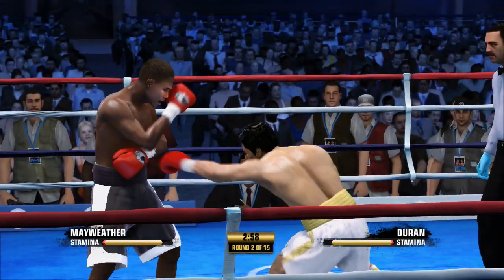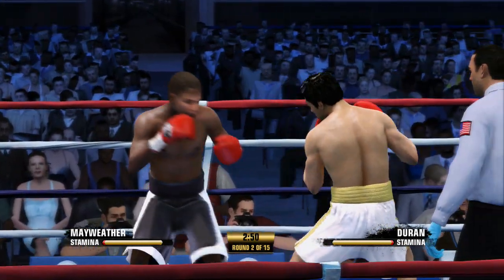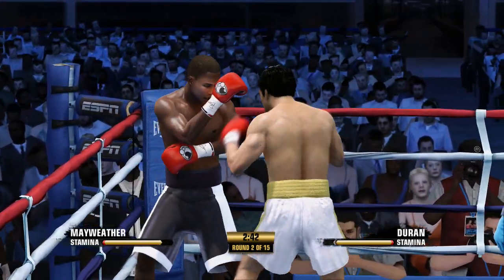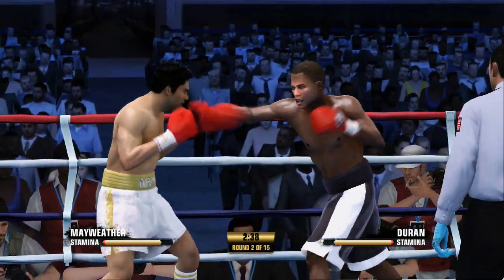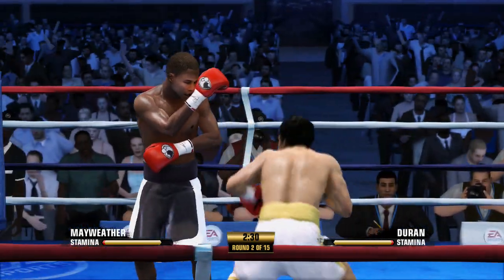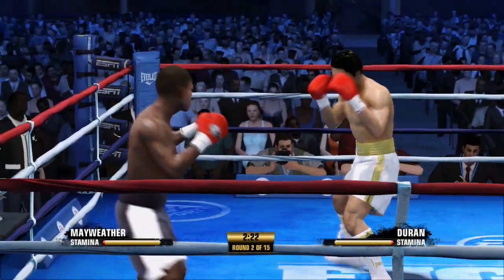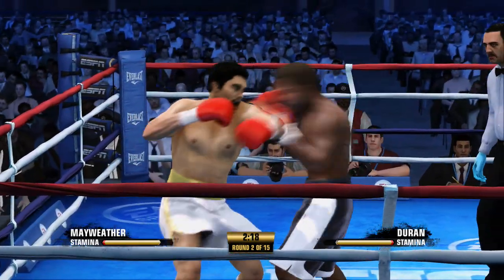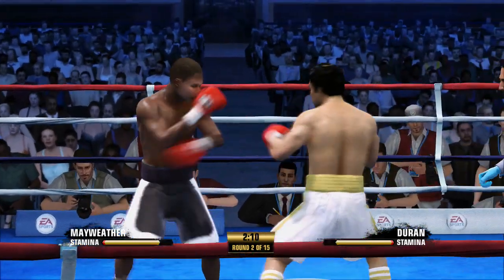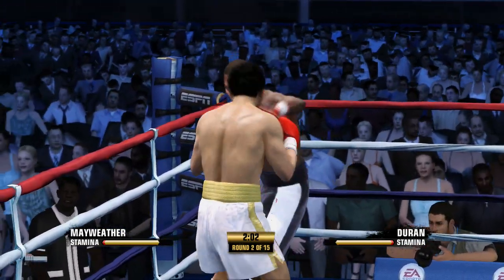Here we go. Round two is underway. Blocking that punch. Very good defense by Money. And you can see he wanted to do that as he holds on there. Unable to make an impact there by Roberto Duran. Work the body. Work that body. Work the body, kid. That's right.